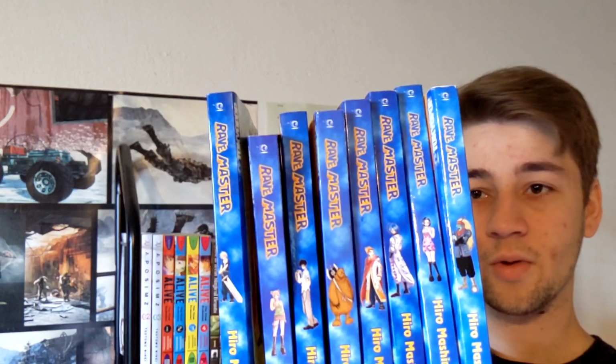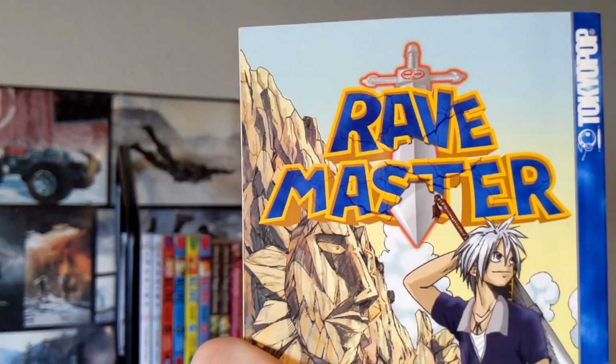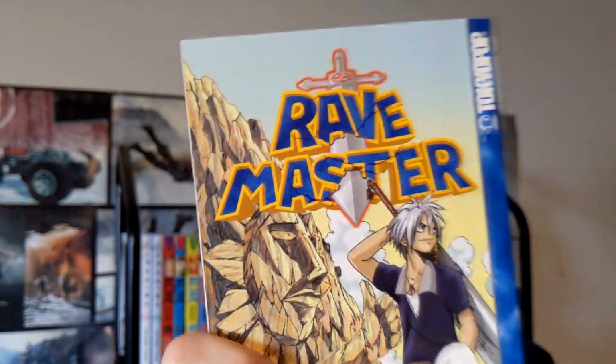All right. Next up, as a third to last, I believe. Yes, this is our third to last volume. We have, just so I don't drop this, I'm sorry, the mic's probably, there we go. We have Rave Master right here. Here are Mashima's not first published side work. That is Monster Soul, which I do also have in the mail waiting to come up. But this is his first long-running series.